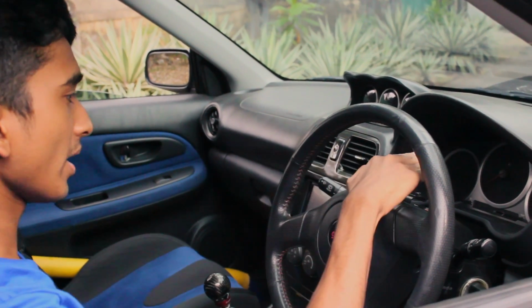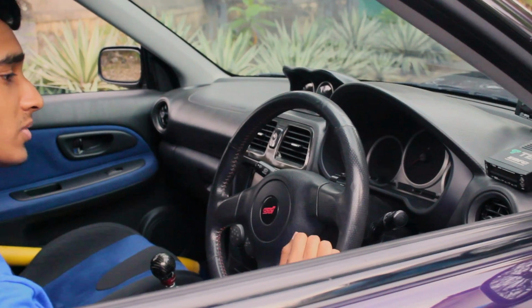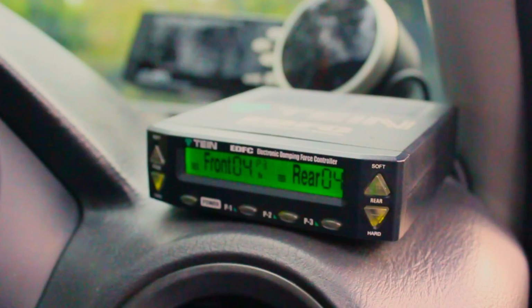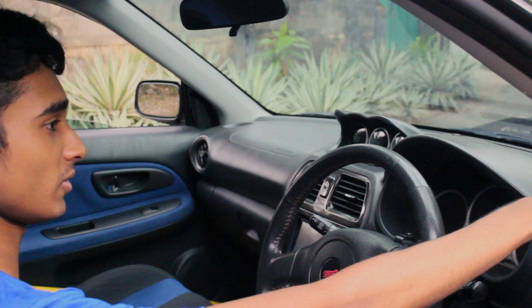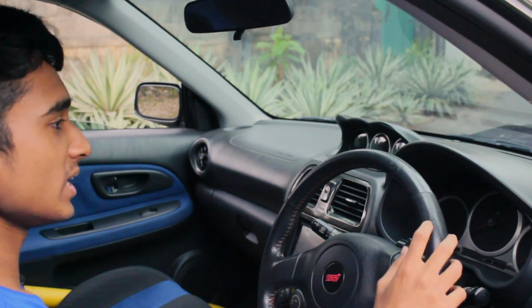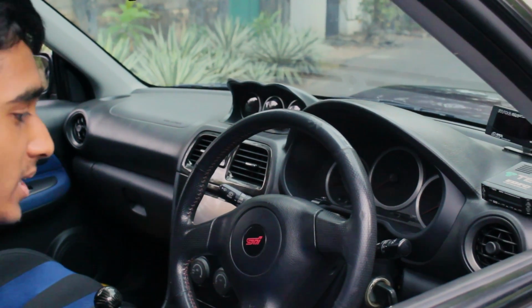Now of course you have your gauges over here, speedometers and whatnot. Now moving to the right side of the car, you have a tiny electronic damping force controller unit, which Shavin will talk about in the side profile. Now moving to the top, we have a genuine Defi boost gauge. Moving to the left of it, we have a valve controller Type R unit by Apexi.